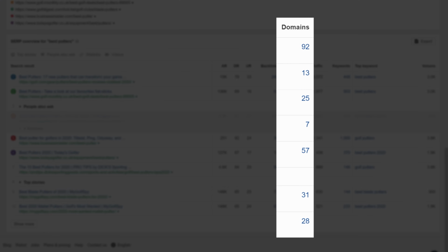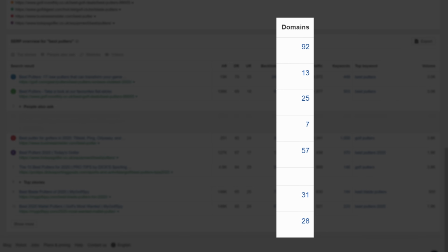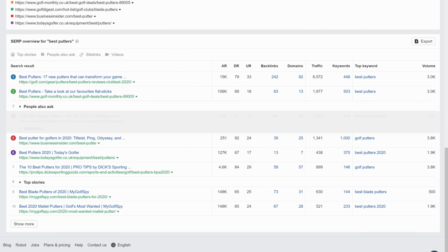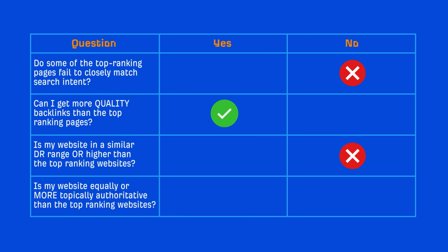All right, next up, can I get more quality backlinks than the top ranking pages? Again, just looking at the quantity of links to these pages, the answer would likely be a yes, seeing as we're still looking at about a dozen referring domains. But it's important to realize that getting more links than the number one page probably won't happen in the near future, meaning getting the top ranking spot will be tough. Next, is my website in a similar DR range or higher than the top ranking websites? The answer is no. And finally, my website is topically authoritative, so I'll give this a yes.